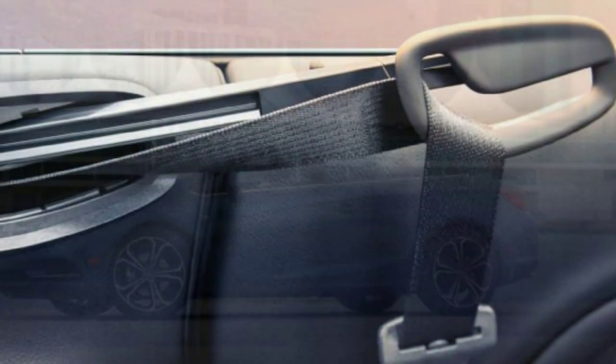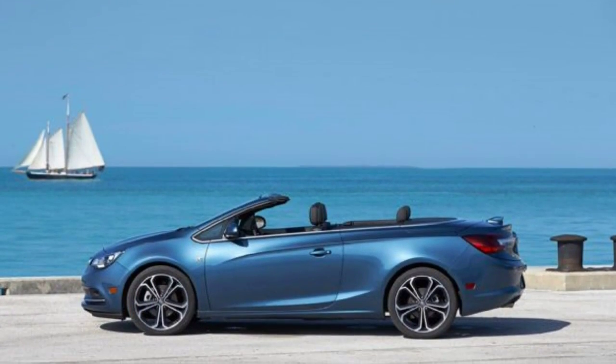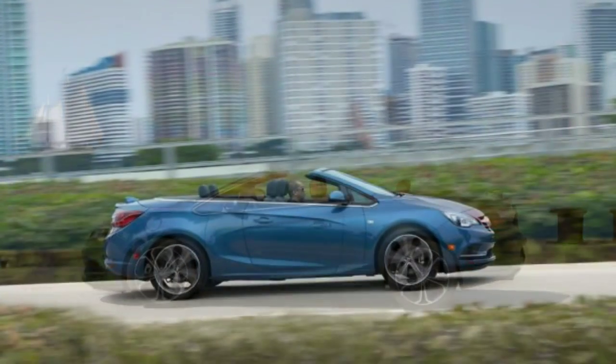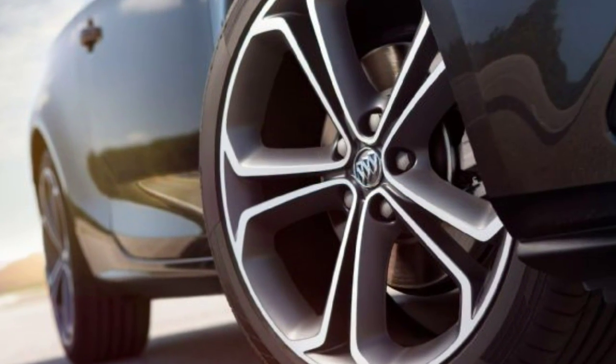But what do we know? We like the last convertible Buick built 25 years ago, the Riata, and only now is it getting some overdue respect. Nicely done, Buick, a fitting encore for that last little SUV.